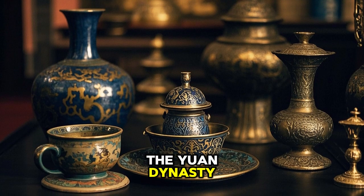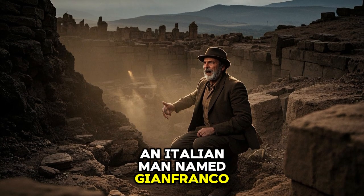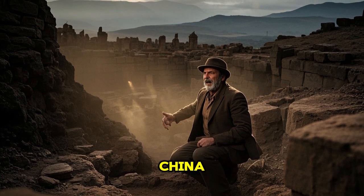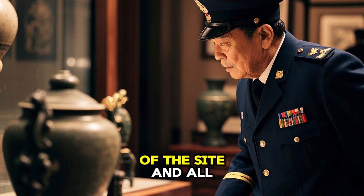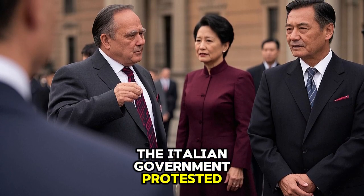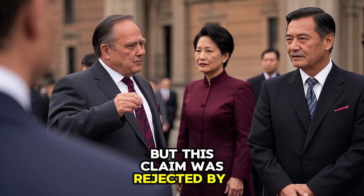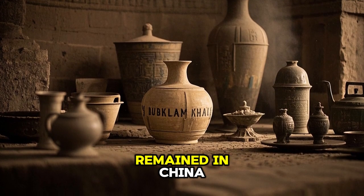The Yuan Dynasty. In 1982, an Italian man named Gianfranco Bruno claimed to have discovered the tomb of Kublai Khan, the founder of the Yuan Dynasty in China. After his discovery, the Chinese government took control of the site and all of the artifacts found there. The Italian government protested, claiming that Bruno had actually discovered the tomb on Italian soil, but this claim was rejected by the Chinese. Since then, the artifacts have remained in China.